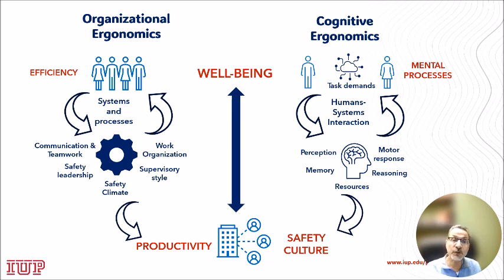Organizational ergonomics focuses on the organizational factors related to communication, teamwork, safety culture, safety climate, leadership, participation and involvement in the process. All of those factors together, in addition to the task itself and its design, which is under physical ergonomics, work together to make sure of the safety of the workplace and the safety of the workers, and at the same time enhance productivity.